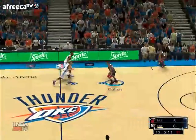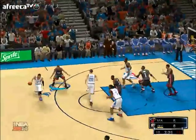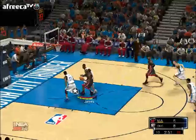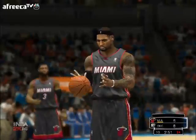Oklahoma City leading by 3. We're about 3 minutes into this first quarter. And it's blocked by Bosh. The drive by LeBron. Oh, tried to dunk it home, but drew the foul, and he'll go to the line. Serge Ibaka picks one up there.